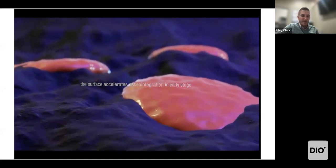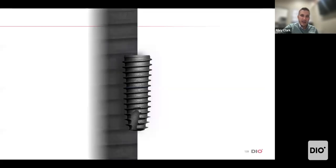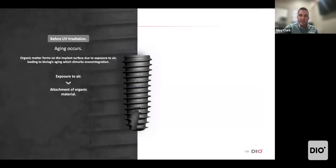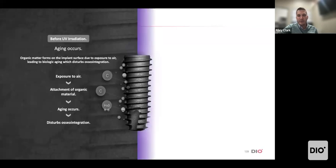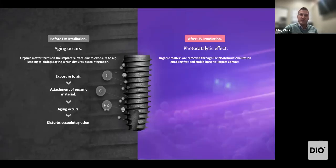So if any of you tuned in last night, Professor Ogawa gave a great lecture on this topic of UV activation. So I'm just going to hit on it very briefly and share one clinical case with you. In essence, it is this. The dental implant, as it's exposed to air, ages. And what does that mean? Hydrocarbons build up on the surface of the implant. Those hydrocarbons are hydrophobic, meaning the blood doesn't love it nearly as much.